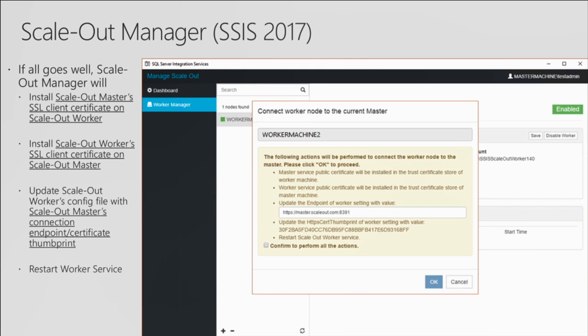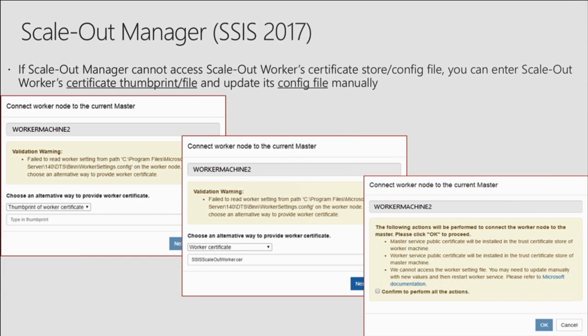It will update the master connection endpoint, update the certificate thumbprint, and then restart all the Scale-Out Worker services. So all this will be done automatically. All you need to do is check the box to confirm that all actions will be done. And if anything fails or there's an issue, it will offer you a way to do it manually.